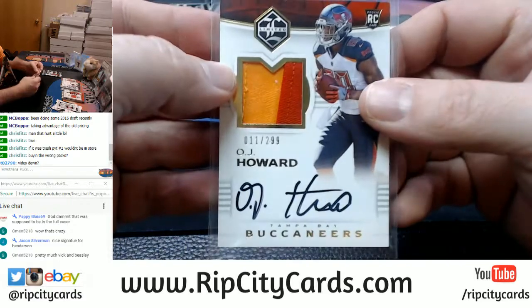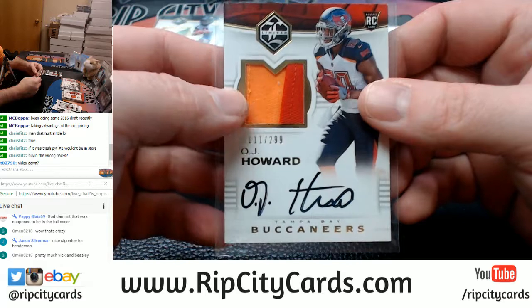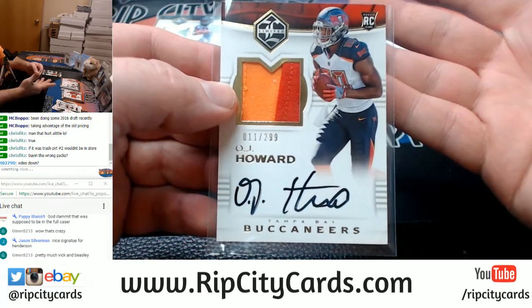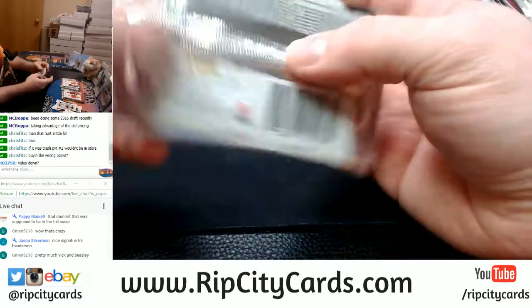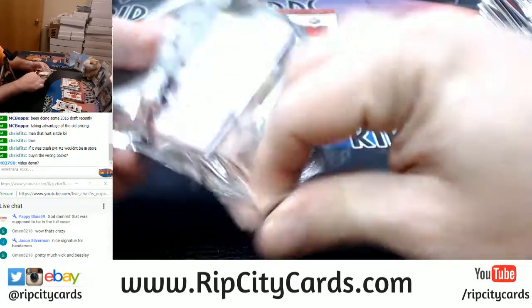And again, I am so in love with the on-card RPAs. Absolutely in love. This is like a $120 box of cards, $130 box of cards, something like that. It's great value. Just great value.